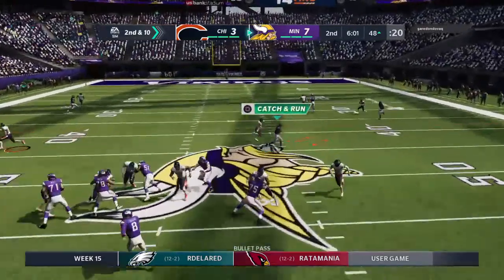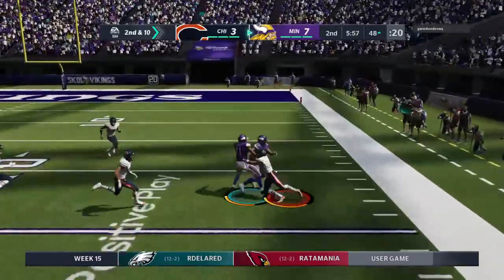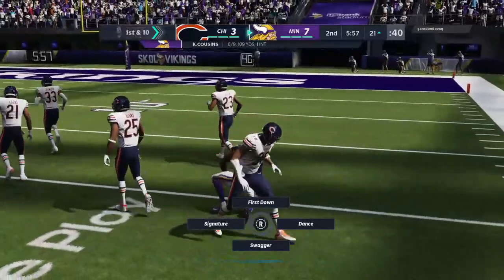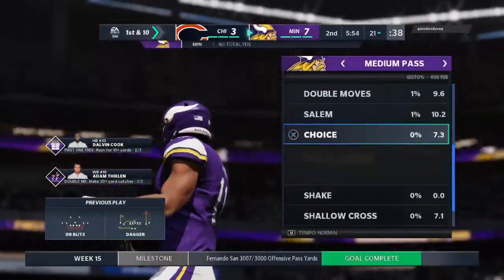Throwing again, Cousins on 2nd and 10. That is caught. It's Tajay Sharp. They'll get this one down near the 20-yard line, just shy of the 20. 28 yards the gain there on the catch and run.